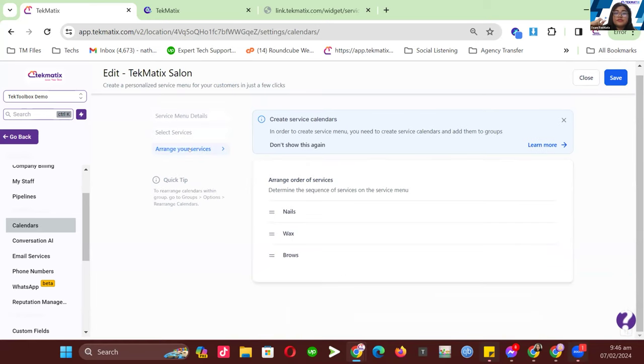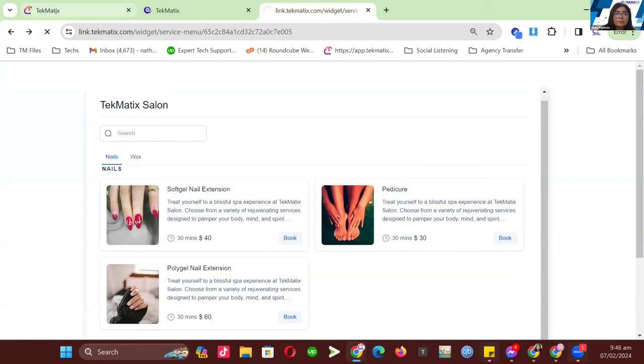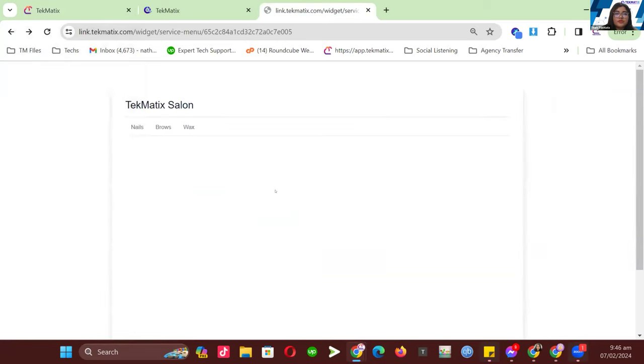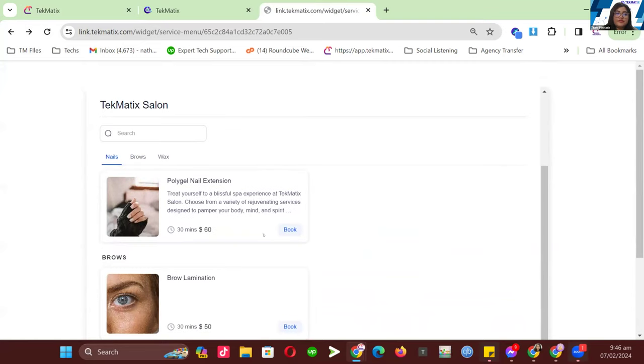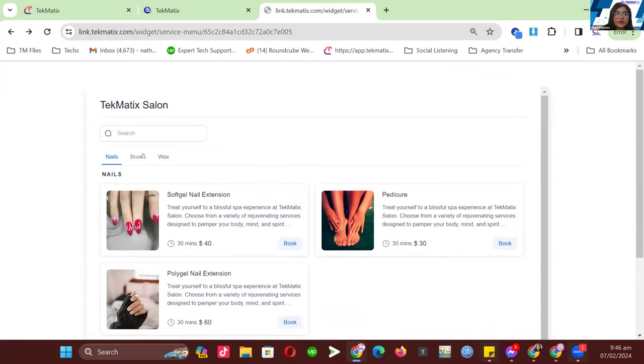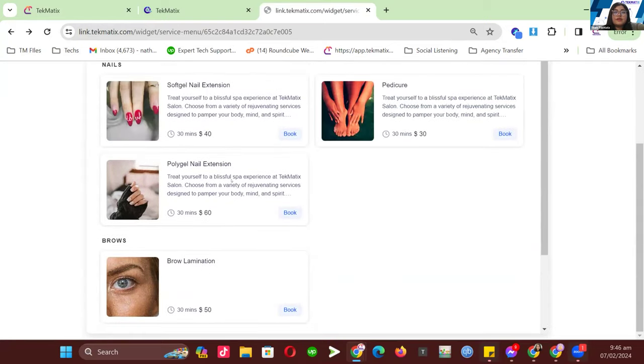And on the last tab of your services page, you have the option to arrange your services in different arrangements. And since we're already done, I'll just click on save. And that service should be added now into my calendar service page. So I'll just give this a quick refresh. And when I scroll down, we now have the brows option available. So that's basically how you create your service calendar. And here on top we have different categories where people can switch over from one service to another, and it will be redirected to the actual booking section.